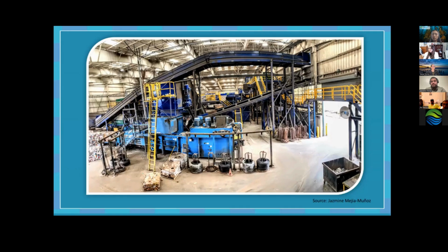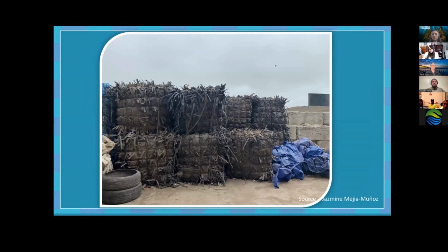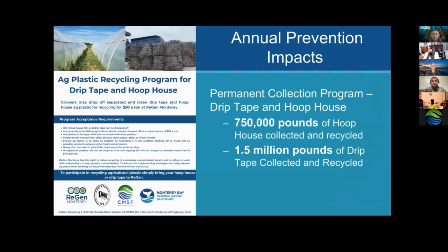And so through this collection program, a grower, anyone within Santa Cruz County, can deliver their drip tape and their hoop house. It does not have to be mechanically rolled, although they do accept mechanically rolled plastic as well. And then ReGen will bale this plastic. At the end, once the plastic is baled, Flipping Iron will come, collect this plastic, and take it out for recycling. So a little bit of things that we want to go into detail for this collection program.